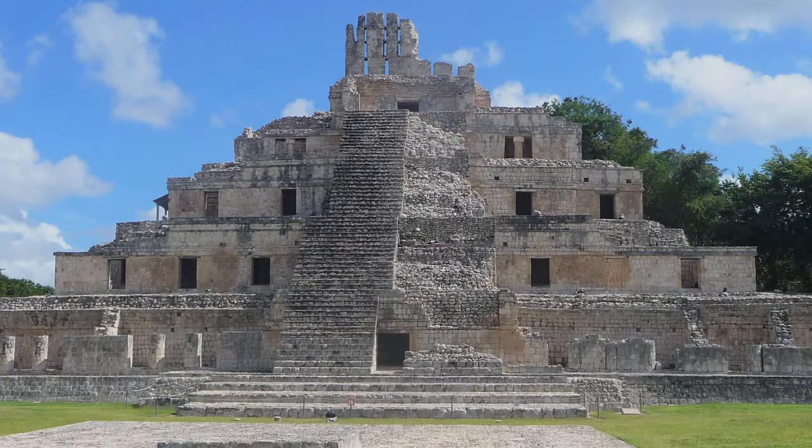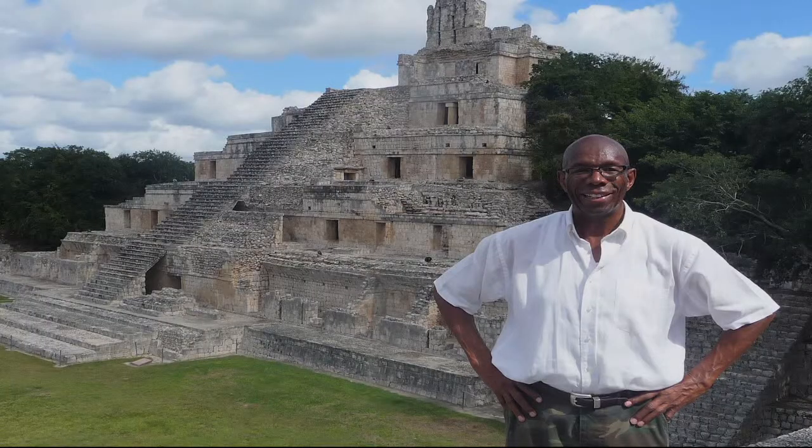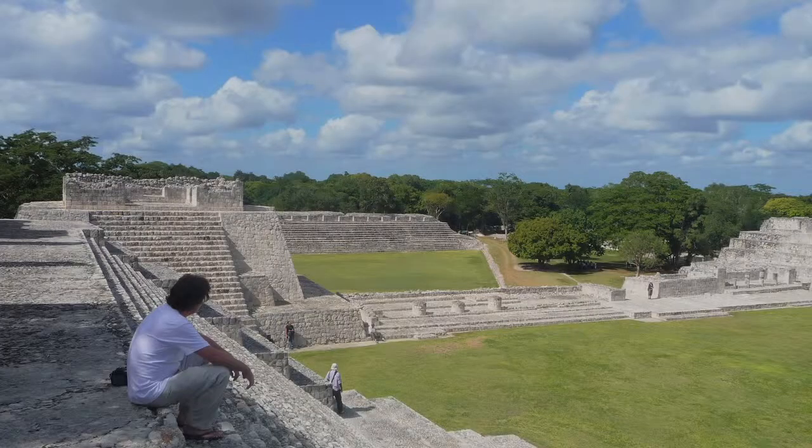We just visited Edzna, which is one of the most beautiful and impressive sites in Campeche state. We are only 45 kilometers from Campeche city, and in Edzna you will see all the Mayan styles through the time, beginning with the Peten style, which is these huge buildings with the temple on the top, and then the Rio Bec style with small temples with two towers on both sides.